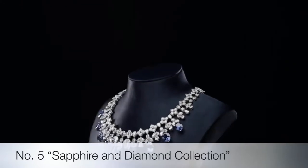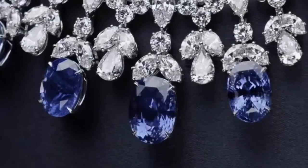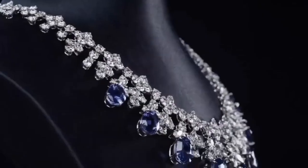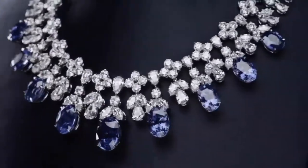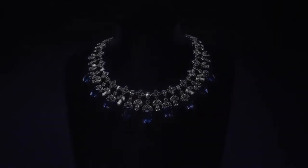The cascading sapphire and diamond drop necklace by Harry Winston. Set in platinum with 9 oval sapphires weighing a total of 87.73 carats and 216 marquise, pear-shaped and round brilliant diamonds weighing a total of 78.07 carats.